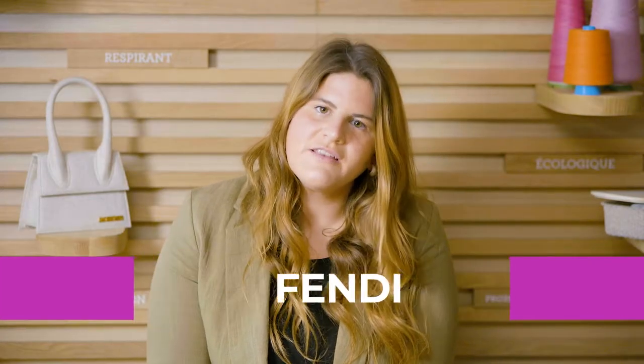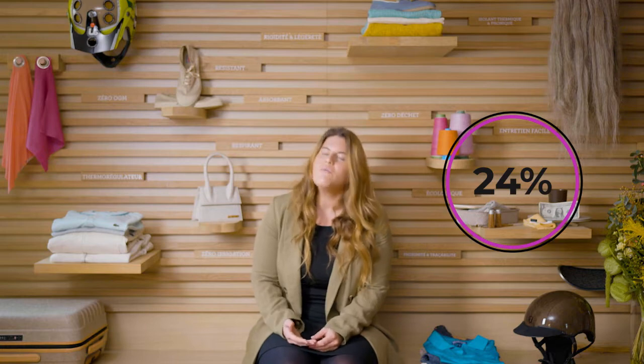What I really want you to pay attention to is that 64% of designers included linen for the first time this season, including very big major brands such as Fendi, Dior and Louis Vuitton. But also 49% of every single show included at least one linen piece, and 24% of those were major brands, which is a big change within the industry.